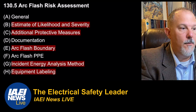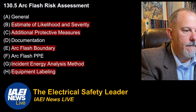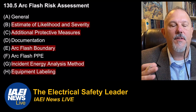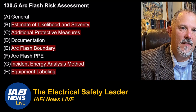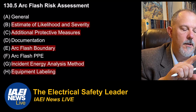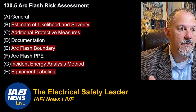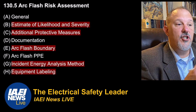Even though it's 130.5, you're doing everything in 130 with regard to arc flash. You are identifying the hazard and you are creating all your boundaries. You are picking your PPE. That's in Article 130. 130.5 is supposed to be arc flash risk assessment, but you're doing more than just the arc flash risk assessment.